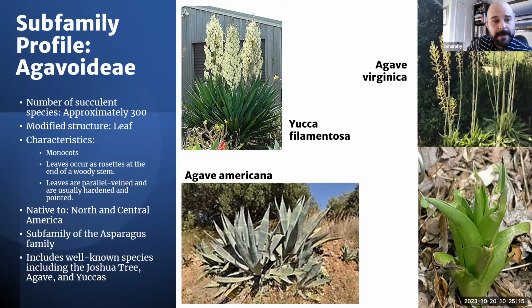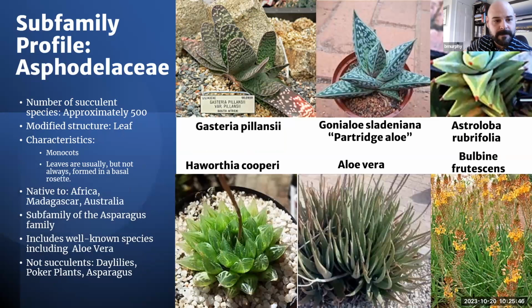This is a subfamily of the asparagus family that also includes some well-known species, including the yucca, agave, as well as the Agave virginica, which does grow in Virginia. It's adapted primarily to nocturnal pollination, interestingly enough, by medium-sized moths and larger sphinx moths. However, ruby-throated hummingbirds are also really attracted to that agave. I've been trying to source this plant for my garden for a few weeks now. I'm really interested in getting it into my own collection.